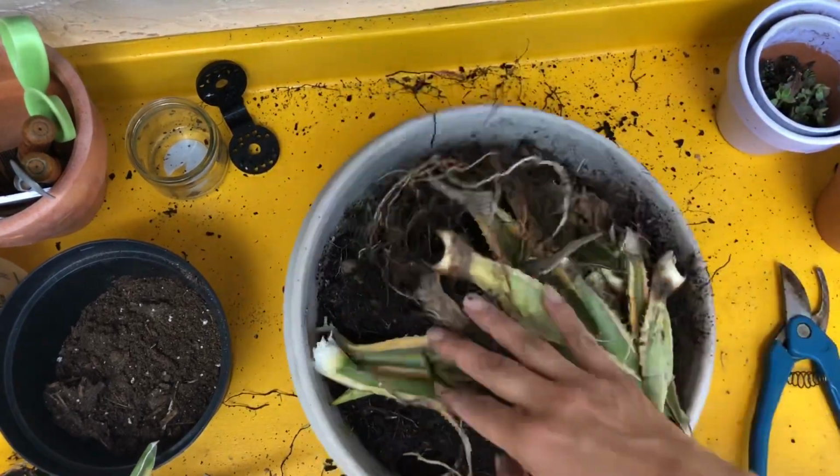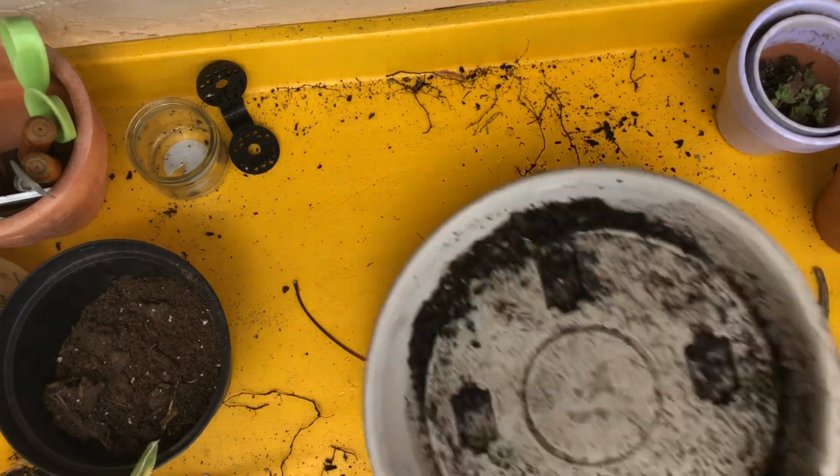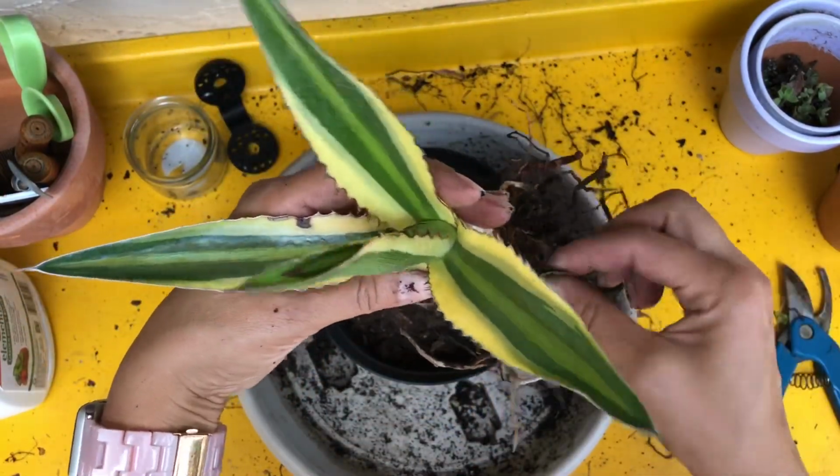So much noise right now. Fresh new soil. Take out these weeds.